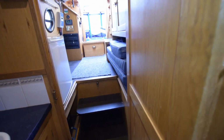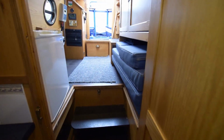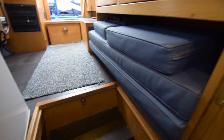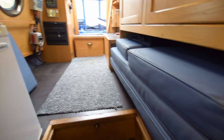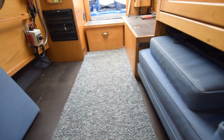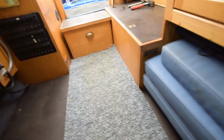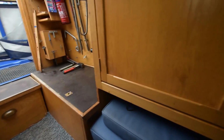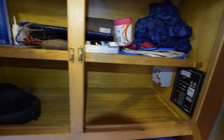230 volts, you will not be short of it on this boat. Just break for a minute. There's the freezer I mentioned. That's a 12 volt freezer that was new in 2016. And this is a cross bed. It doesn't actually erect while the freezer's there, but that's very easily moved and that will provide a spare double. The engine's under the deck boards here. That's a Beta 50 horsepower. Been regularly serviced.